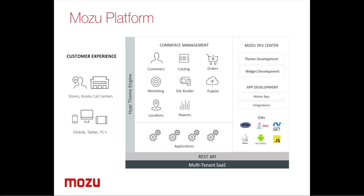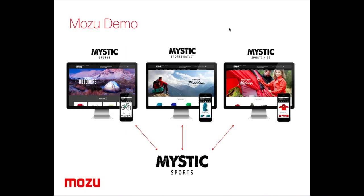All Mozu sites are responsive by default, but we have a couple different options if you want to select specific functionality. The main demo we'll be looking at today is a fictitious retailer, Mystic Sports. They have multiple sites that they're managing. They have both mobile and desktop experiences, but they're all managing kind of a single catalog from a single admin experience. So let's go ahead and jump into the demo.